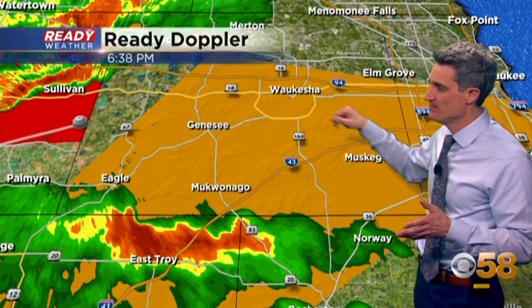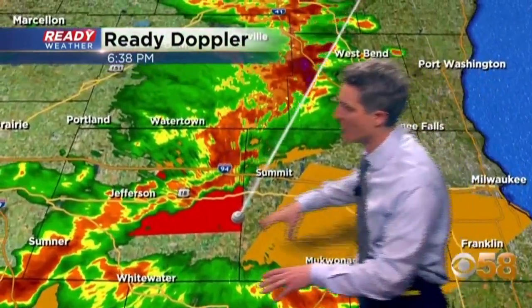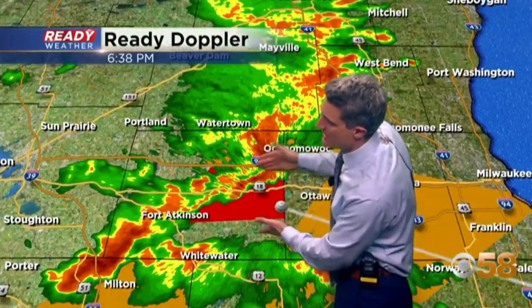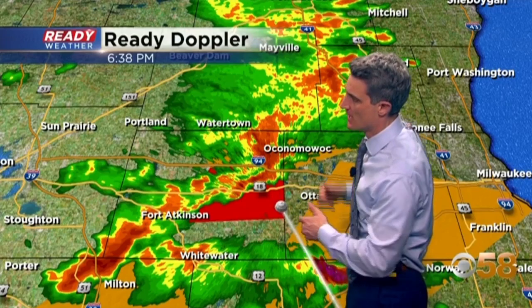These warnings here, severe thunderstorm warnings, go until 7:15. The tornado warning itself is going until 7 o'clock. But what they've done downstream of that storm is issue a severe thunderstorm warning within that storm.